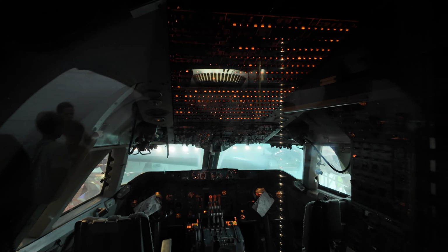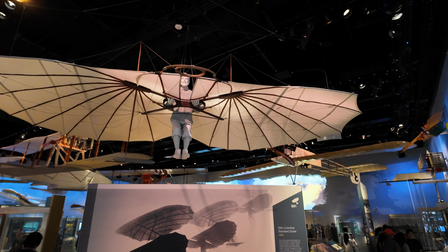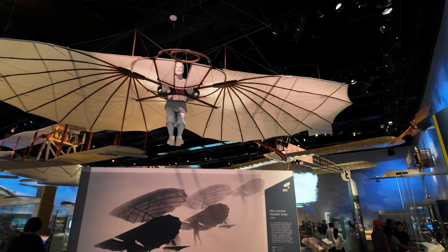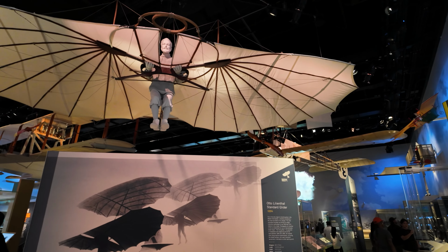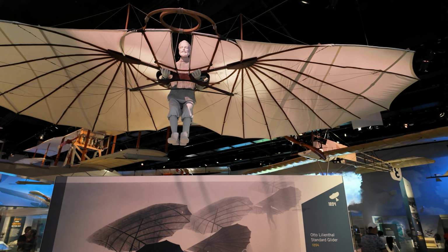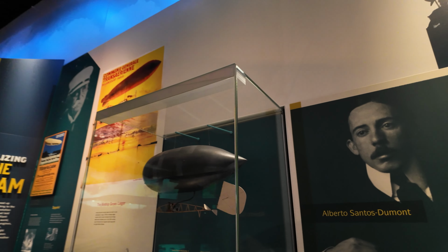Right, 747 cockpit. Oh, they have like four seats in there. Hey, whoops. Okay, what's he doing? Of all the men who attacked the flying problem in the 19th century, Otto Lilienthal was easily the most important. Wilbur Wright. So that's a flying contraption by Otto. I wonder if he invented the automobile.